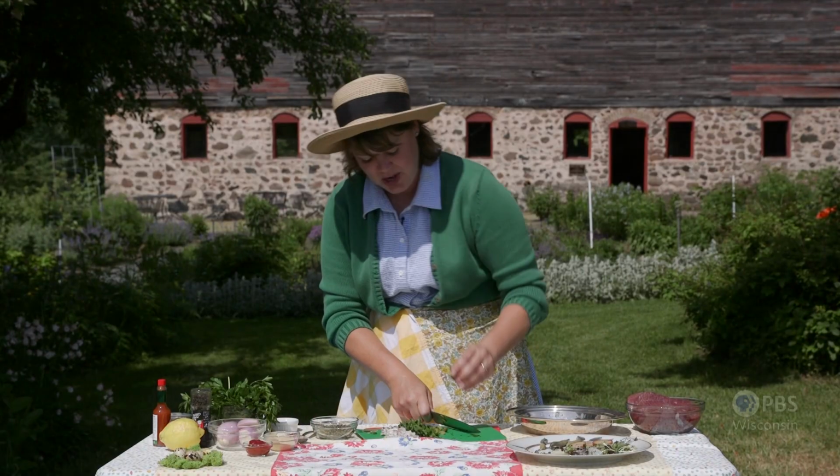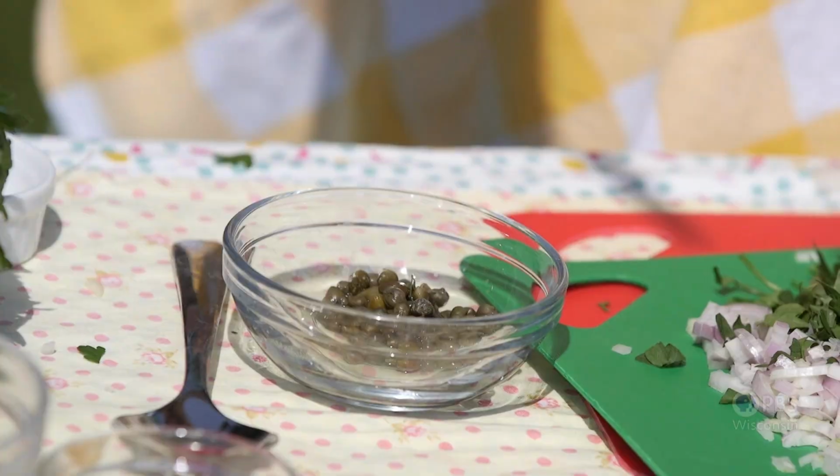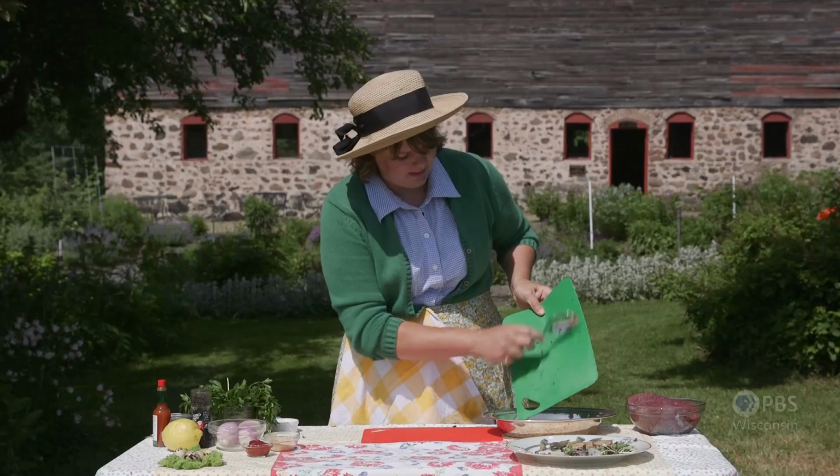So I'm just gonna chop up some cornichons right here. And a few capers, and I'm just gonna do a rough chop. Now I'm gonna add this to my bowl here.